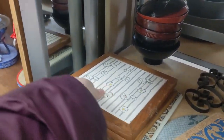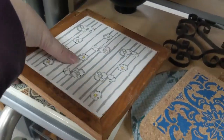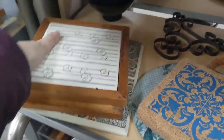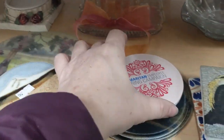It's like a cork trivet. Oh, I kind of like that flower design. It's interesting. Oh boy. Oh, fun posters. Look at those coasters. That's pretty. I really like that design.